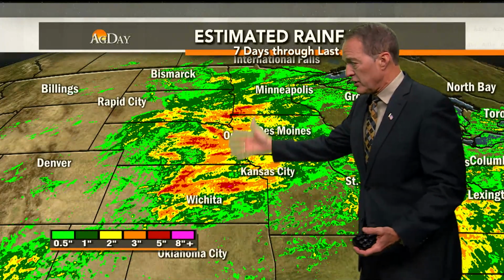In this situation, though, we have a lot of rain down into Kansas, eastern Nebraska, western Iowa, and areas farther north. Drought Monitor continues to show the drought through the northern tier of states, northern Minnesota, North Dakota, parts of South Dakota especially, and in the west, as you can see there.